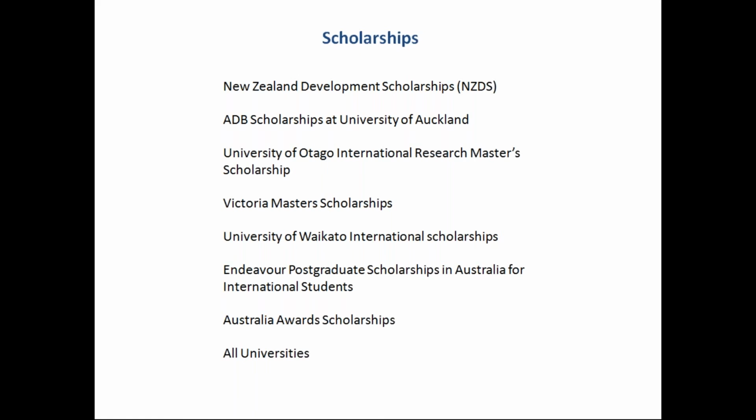Scholarships, there are two kinds of scholarships. One is from the government and one is from the individual universities. And these are some of the scholarships. In New Zealand, the New Zealand Development Scholarship is from the government. Same in Australia, like the Endeavour Postgraduate Scholarships, or maybe the Australia Awards. So these are from the government.